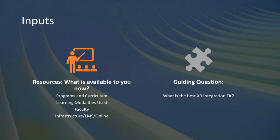The other resource that you have and that you have to plan on using are your programs and your curriculum. You know, which programs are the best fit for using XR inside of your college or your institution? What curriculum do you have? What skill standards are required to meet? What learning objectives are you having challenges with? What are the student learning gaps? What are ways that we can use XR to make that better? And then you have to have your faculty, those who've been trained to use the platform, those who have innovative ideas for teaching and learning and for how to really engage students in different ways. Who are your champions that can be the first developers of content?